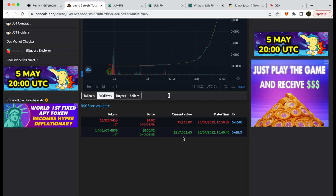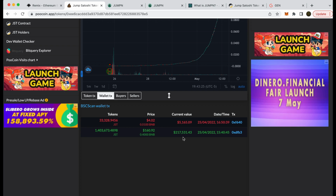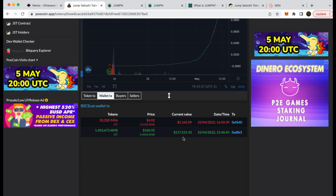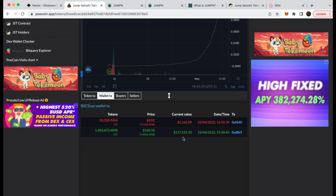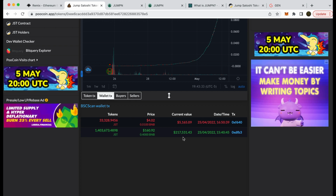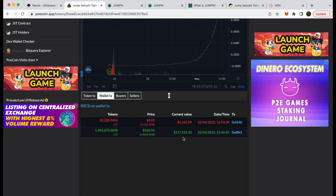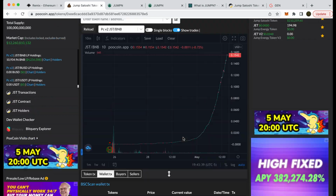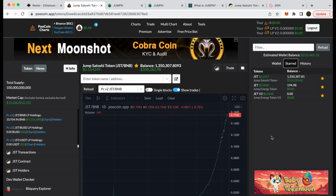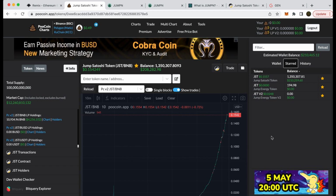So how do you sell this token? Right, there are three tokens here that we need to talk about. This one is called JST, Jump Satoshi token. However, you can only sell this token if you are holding another token. That one is called JET, J-E-T, which stands for Jump Energy Token. And there are two versions of it. There's a version 1 and a version 2.